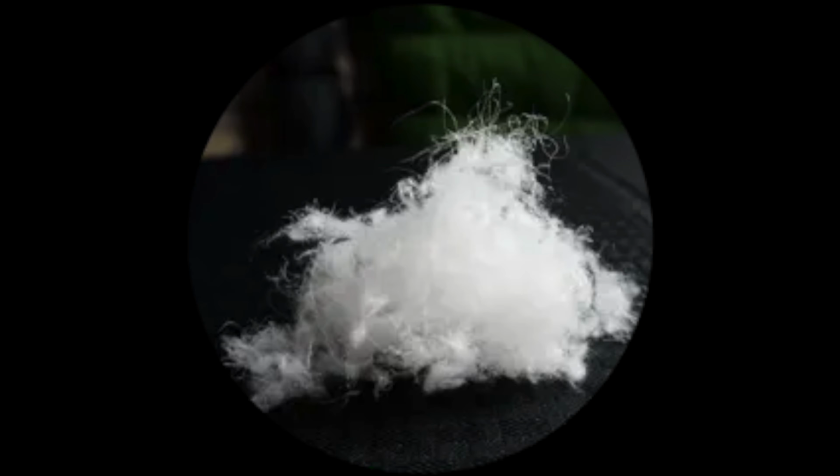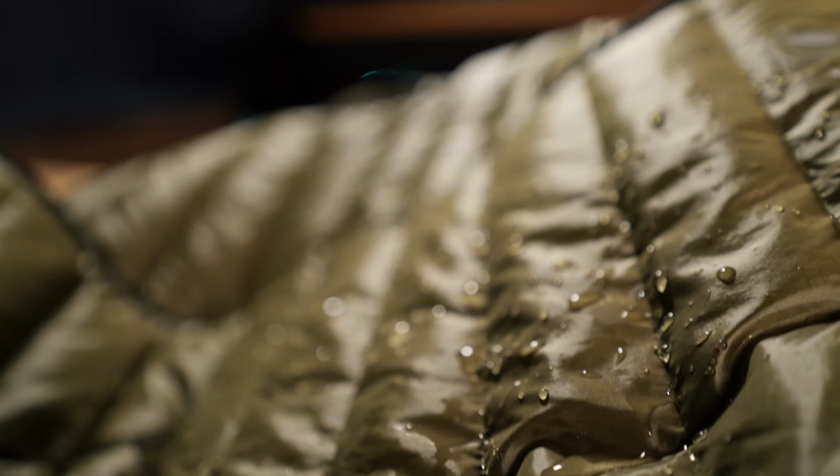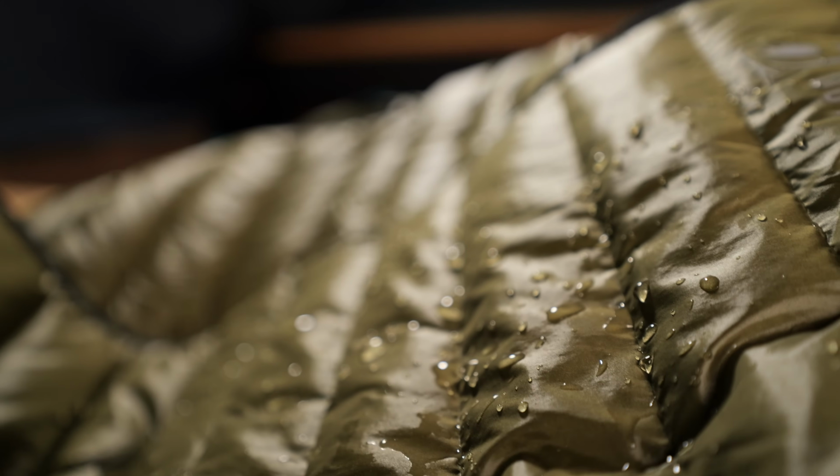Next is the insulation. They have a down LT insulation, which is trademarked by Outdoor Vitals, and it's super rad. They take basically an 850 plus fill down, and they also take Loft Tech and they blend them together. They spent hours and hours and hours coming up with this blend. And the reason it works so good is it will keep you warm even when wet. It also has really good weight to warmth ratio.